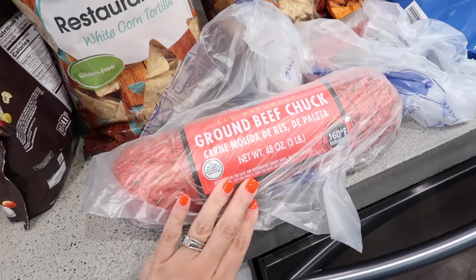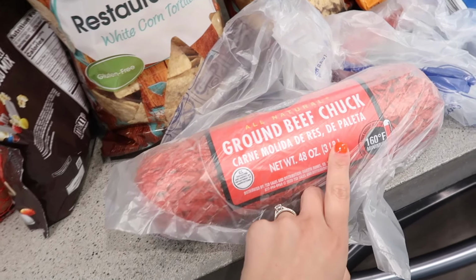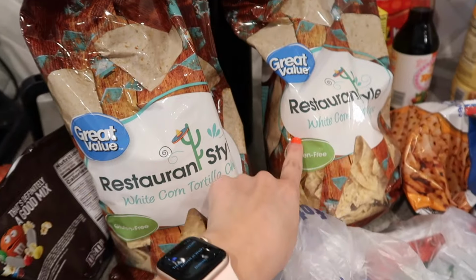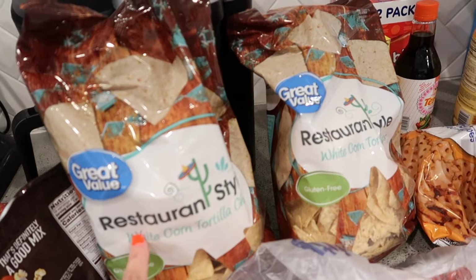I got, I think this is a 3 pound, yeah, 3 pound thing of ground beef. We're gonna be making hamburgers out of this. Two things of tortilla chips. This is for both Mexican nights.